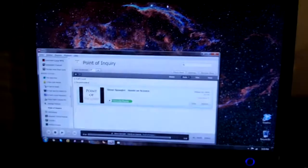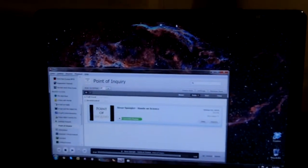Here's the old dirty keyboard that really needs fixed. There's my Gorilla Pod currently acting as a stand for the windscreen of my field recorder, which is in its pouch right there. And there's the computer screen currently listening to Point of Inquiry, the latest episode.